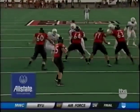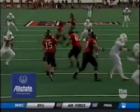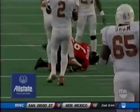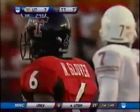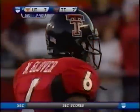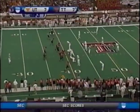You know what's happening here? The front line of Texas Tech, the offensive line, is giving Sonny Cumbie enough time for the receivers to run deeper routes than normal. And Nehemiah Glover able to slip into the secondary, beating the drops of the Texas defensive backs, that time for a 20-yard gain.